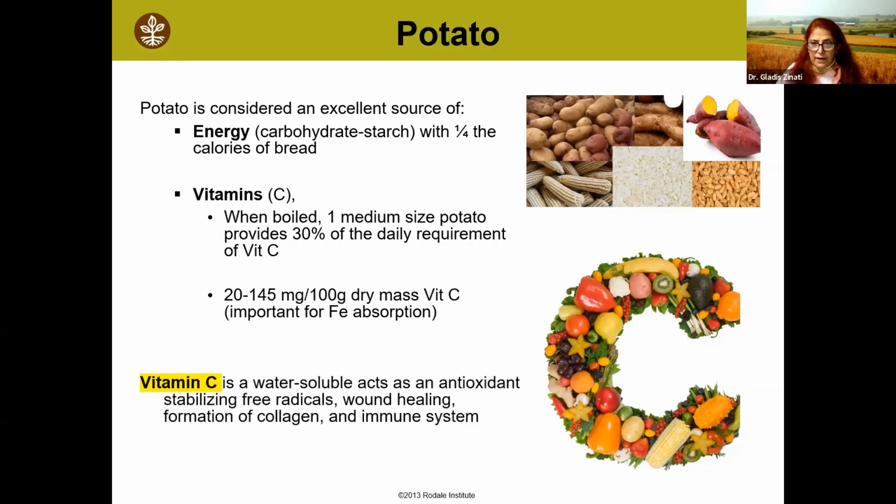Vitamin C is also important because it is water soluble and acts as an antioxidant. When it connects with other food, proteins, carbohydrates, and others, it stabilizes the free radicals that came out. It also helps in healing wounds, it continues to form collagen, and it is also important for our immune system.